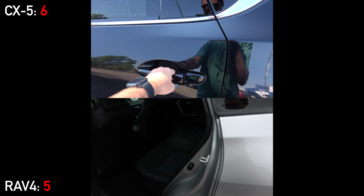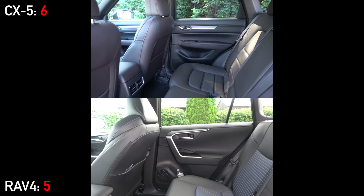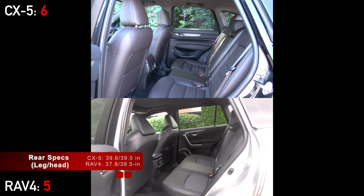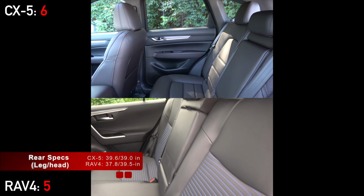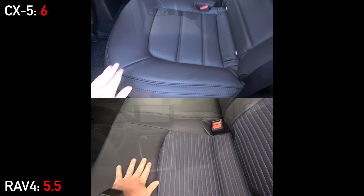Now heading on to the rear areas, things are heating up even more. The provided specs say that the CX-5 has more rear legroom, but we actually measured the distance from Mason's knee to the seat back adjusted to Drew's 5'8" driving position, and the RAV4 certainly has more legroom. Headroom is pretty much equal though.